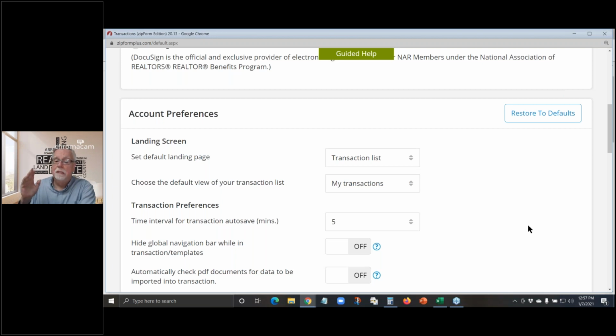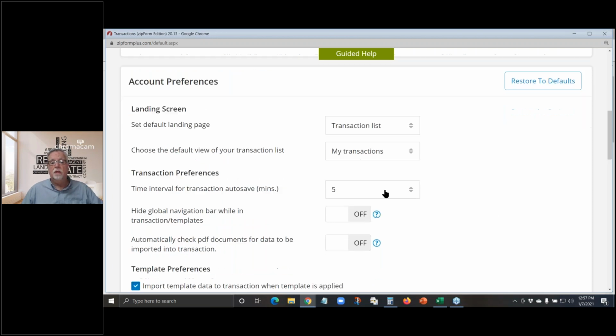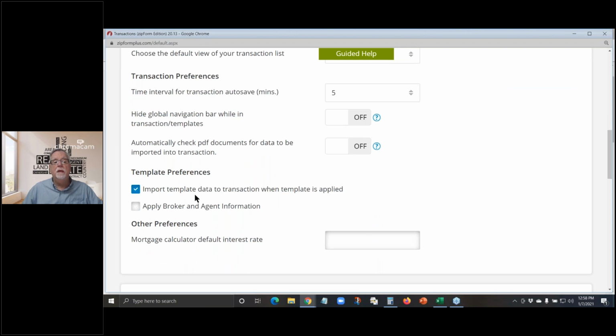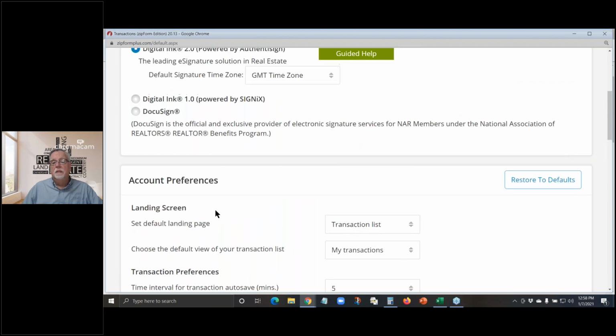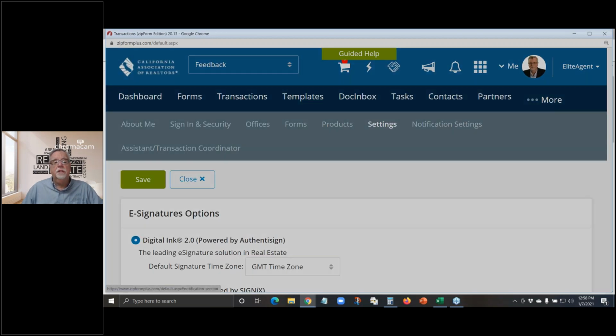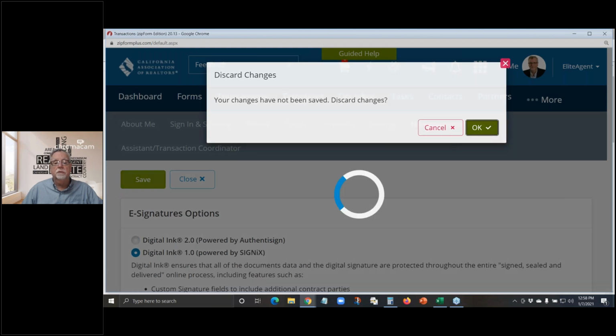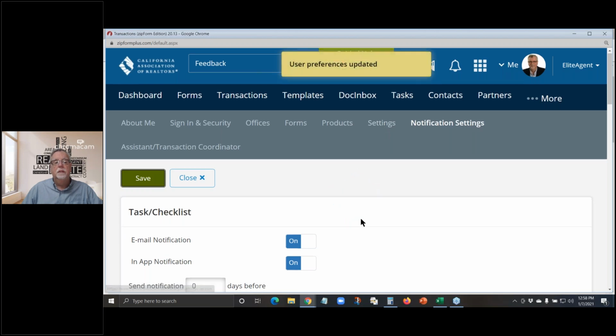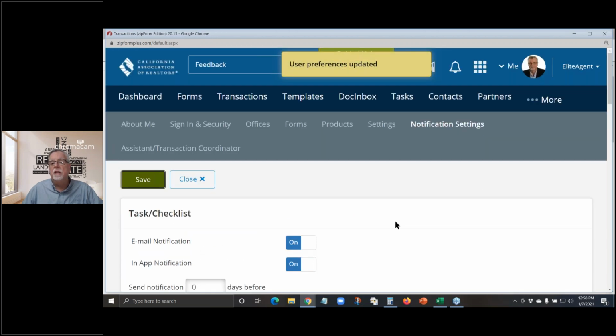If you spend a long time writing an offer and you make a mistake and you click on the wrong thing and it's gone and you have to start all over again, it's depressing, right? So that's every 5 minutes it automatically saves. We can import, that's apply broker and agent. I generally don't do anything else with that. The notification settings, yeah, I know. Let's go back and save it. Let me go back here. Whatever. So I don't really change any of that.